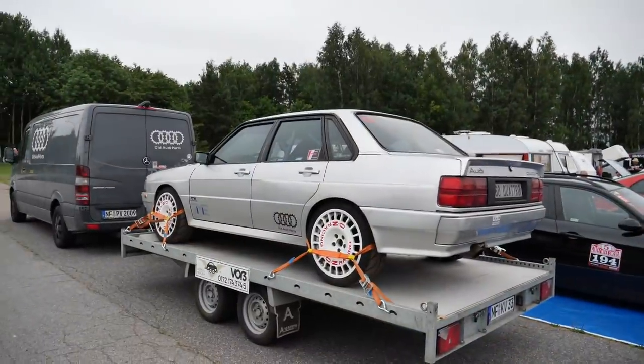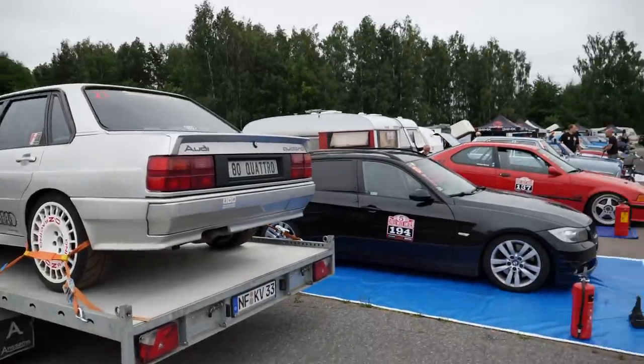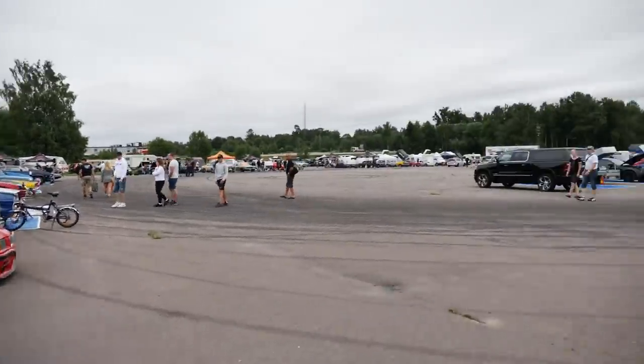I'm missing many of the four-wheel drive Audis this year. Usually there are a couple of them, and I think there were several building, but they had problems just before. It's only the black S4 I've seen so far.